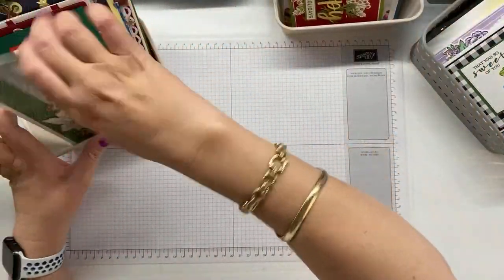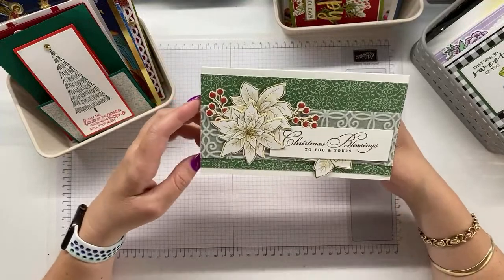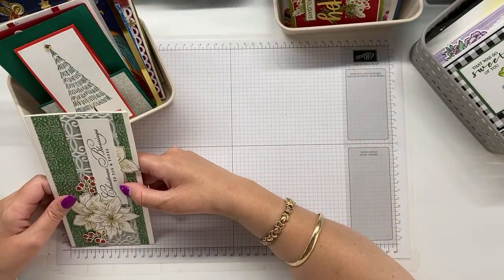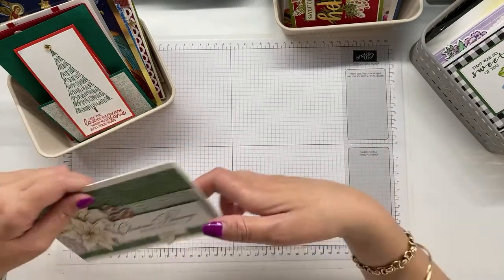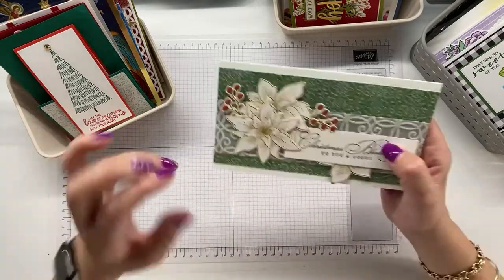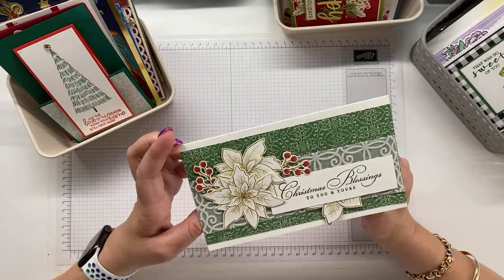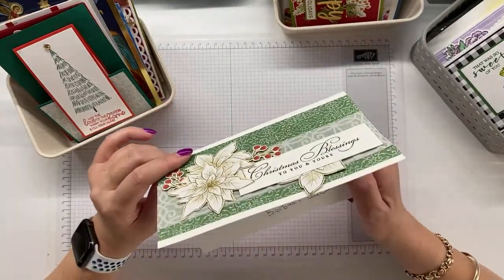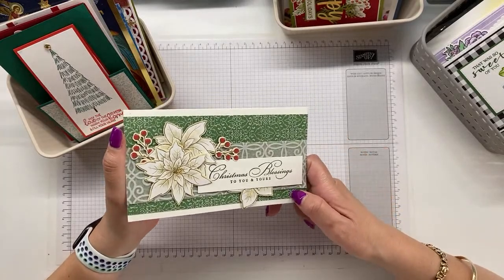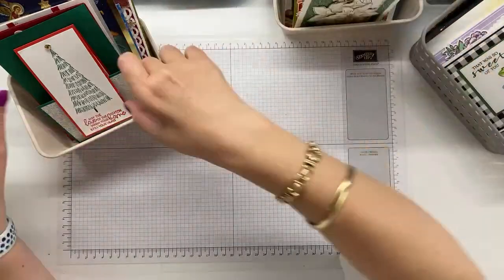This is using the paper that was out the other year. This is a slimline card. Probably a bit different. A tiny bit shorter, a bit smaller than the one I made earlier this week, but still just as gorgeous. And this one is from Barbara and Tennille, so lovely, dear demonstrator friends.